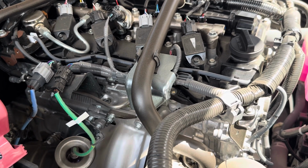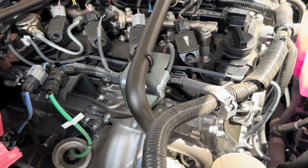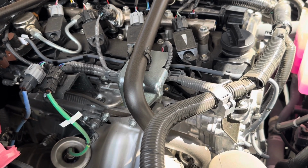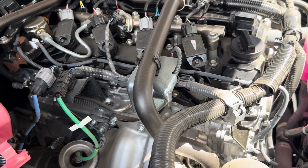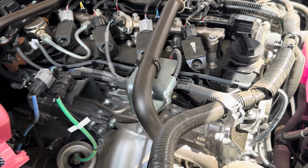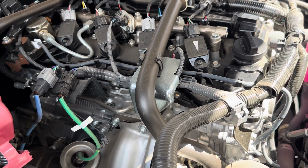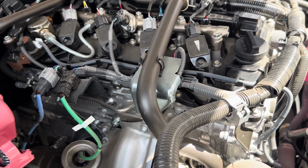The V6s had a lot of valve train noise, and they were just a louder motor in general. But these are loud for a 4-cylinder just because of the injection system and all that other stuff. The fuel system makes it a little louder, and it sounds like a little diesel. That's the best way to describe it. But like I said, for me, not a deal breaker, and I really can't complain.